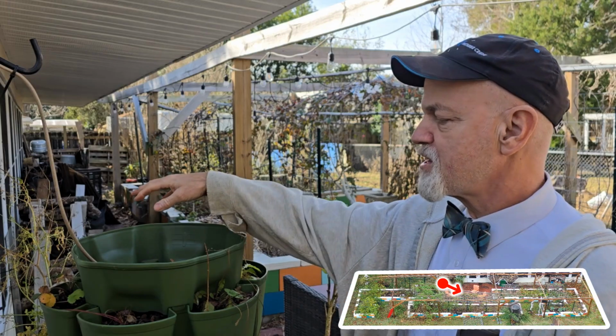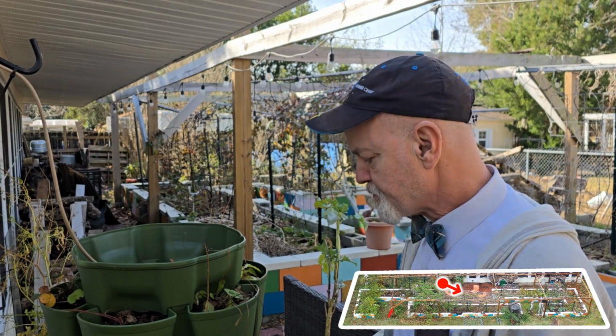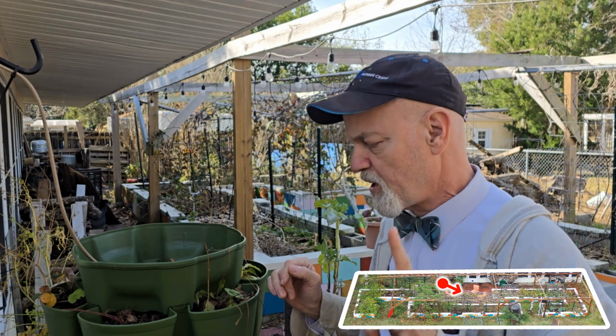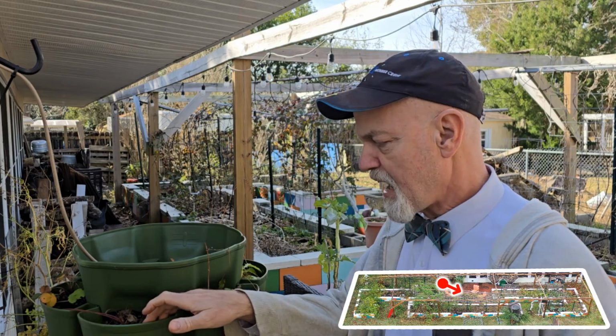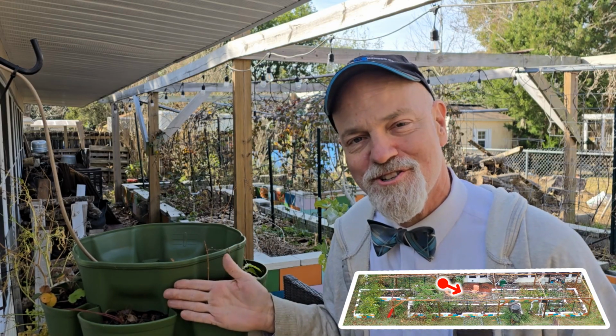We got parsley back over on this side. We got strawberries. I think I already said that. But the important thing I want you to notice today, specifically, is that soil level. And this has actually maintained its soil level for being here 3 years.